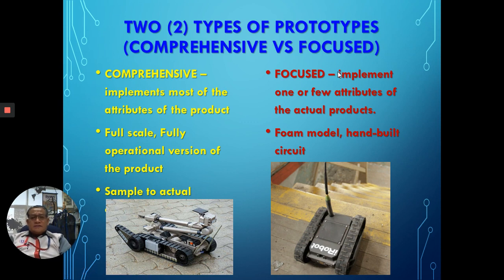The other two prototypes in discussion in the textbook is actually the third type of prototype named comprehensive prototype. Comprehensive prototype is a more thorough representation of the actual product that is being designed to be made later into actual operation. So it implements most of the characteristics, functions, and also abilities of the actual product. And normally a comprehensive prototype is in full scale, which is full dimension.